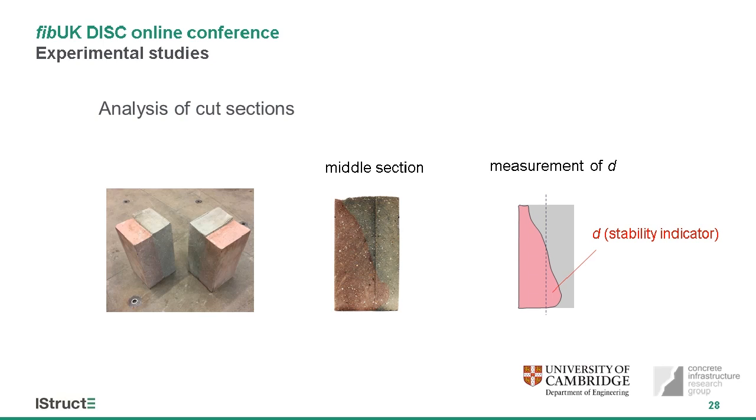So what we did was we, in effect, cast a whole range of specimens using our different combinations of mixes. We would leave these to harden, and then we would slice through the center of the hardened section to see how much deviation from that center line we had. And that allowed us to define what we call the stability indicator, which is the extent of that deviation.